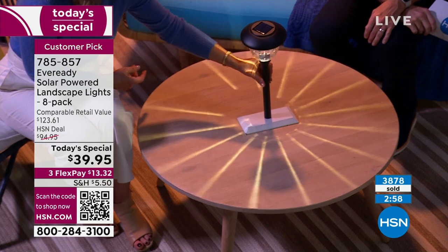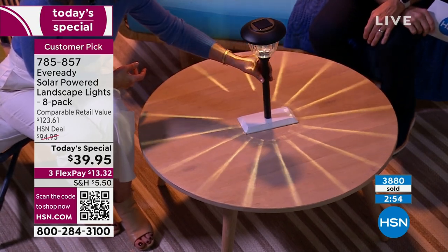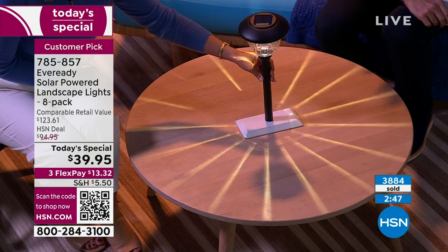These look so pretty in pots. I put mine in my herb garden last year, and it looked beautiful. Oh, that's a great idea. And remember, what you're looking at is just one. You're looking at one, you're getting 8. You're just looking at one of these.